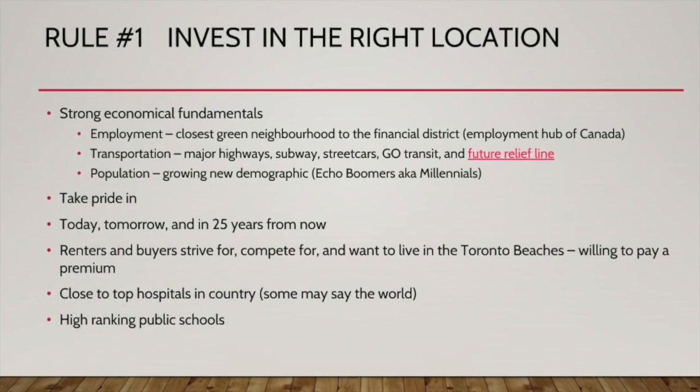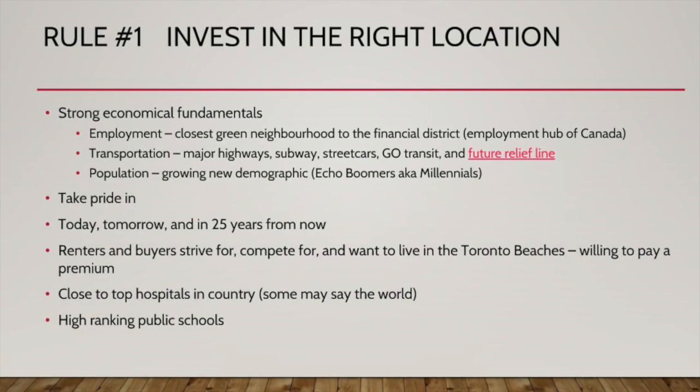Population, there's a new growing demographic. It's the echo boomers, AKA the millennials, and they are a big part of the population growth in this area.